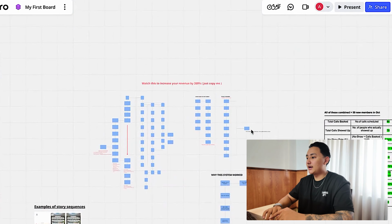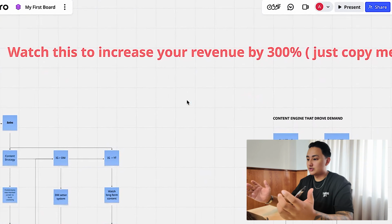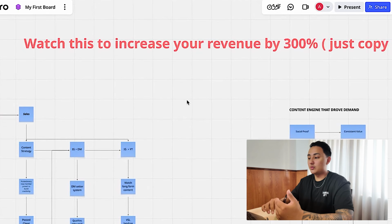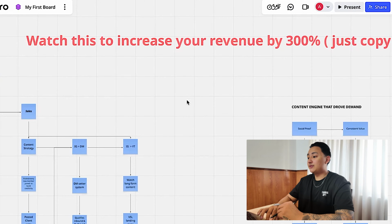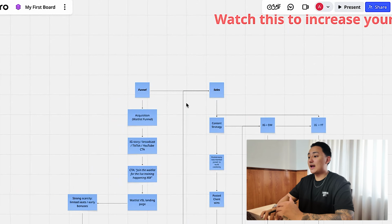As per the title, watch this to increase your revenue by 300%. So just copy me. Okay, so as you can see for the funnel, guys, there are two main components that really helped it. It was the funnel and it was the sale. Okay, and later on we'll get into more detail as well. But how we were able to acquire this many people and how it can also help you guys as well is via the funnel. It's very important what type of funnel that we do use. Okay, so it was the acquisition funnel.